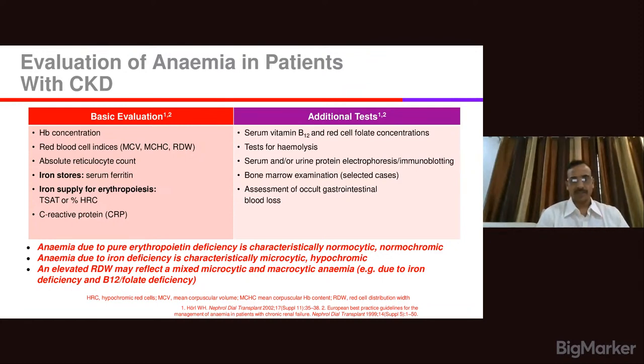Most of the time, about 90% of the time, iron deficiency is the common cause, and we find it and correct it. But many times, iron deficiency is not the cause, and anemia persists. Then we have to work up for other things like B12 or folate deficiency, and test for hemolysis. We should suspect multiple myeloma, especially if anemia is refractory and hypercalcemia is present. Bone marrow examination may be required to see how the marrow is responding to the given iron and erythropoietin. And we should always rule out occult blood in the stool, because that could be a persistent cause of blood loss in the gut.